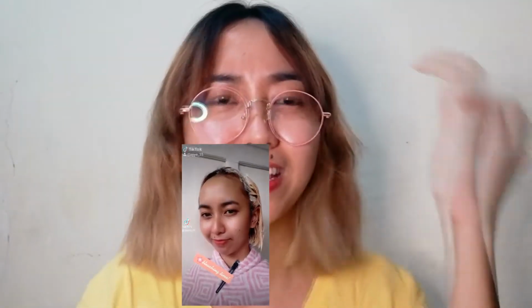Yeah, this is the result of my bleaching. Binleach ko po to and color it at the same time. I bleached it I guess twice and colored it twice too. So that's why, ta-da! Right now, I need an expert help to rescue my hair, to make it bouncy again and to make it alive because dead na dead.